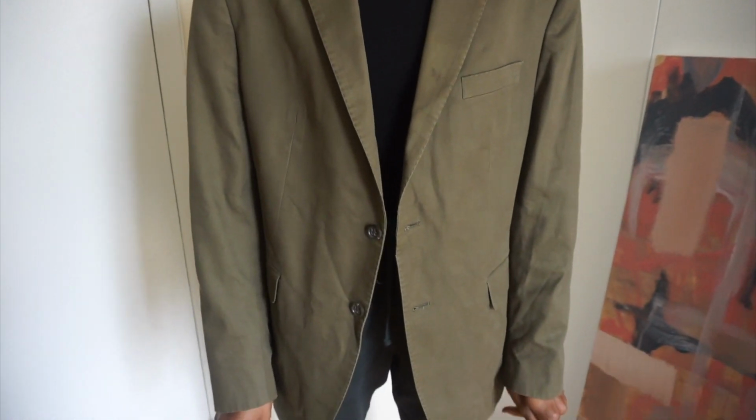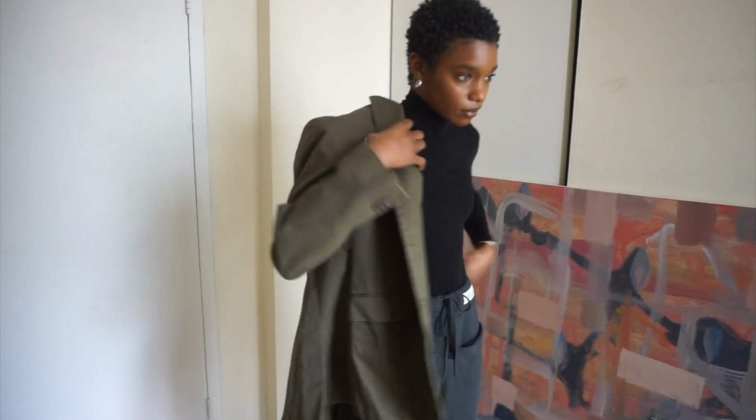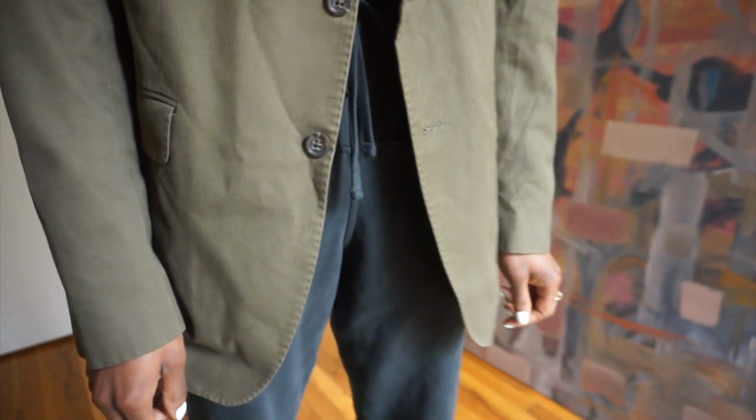So for this next look, I was a little bit iffy as to if it would work or not, but I knew that I had the perfect shoe to tie it all in. When pairing neutrals with neutrals, it works for the most part, but I find that when you are bringing in a gray and a green, sometimes it can get a little off track. But seeing that this blazer is a deep olive green color, I felt like it really complemented the joggers because they are a deep gray color.